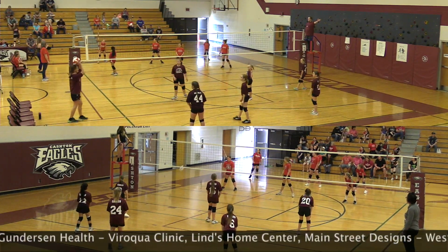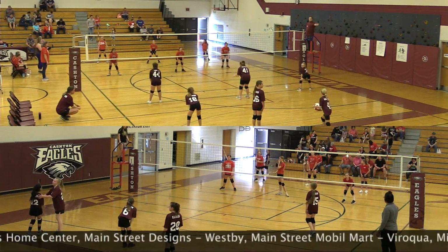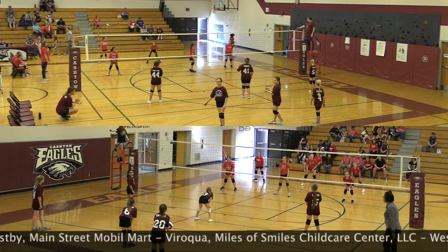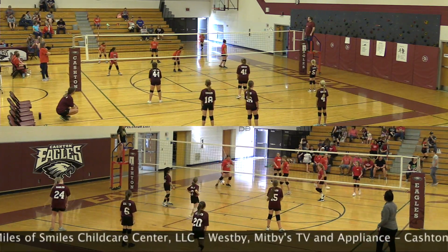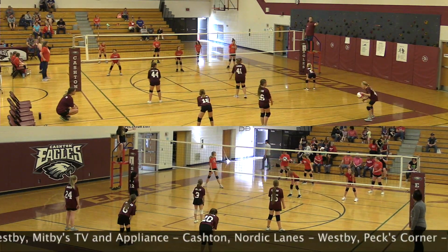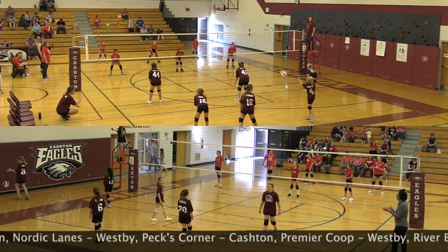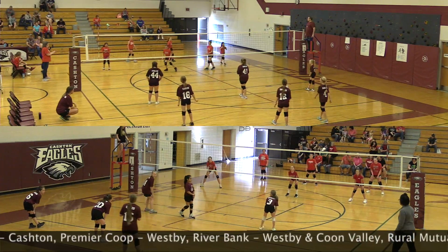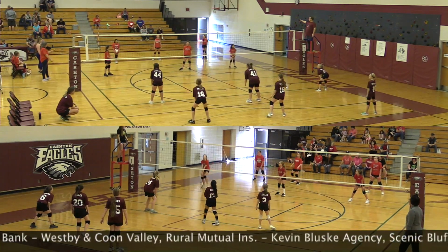That serve is going to be out of bounds. Looks like out of bounds on both accounts. Westby on each of them serving almost simultaneously. Well, there's an ace by Cashton in the top half, and they now have a 9-6 lead over the Westby white squad. And the Norsemen pick up a return in the top half, and they'll gain a point and get the serve back as they trail 7-9.